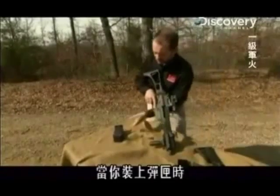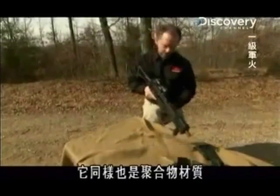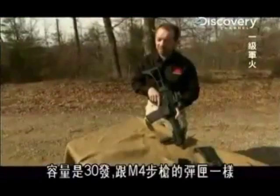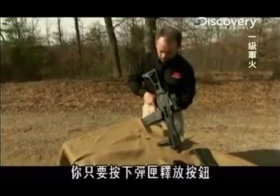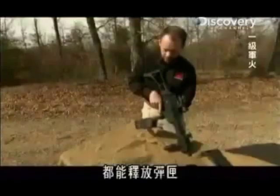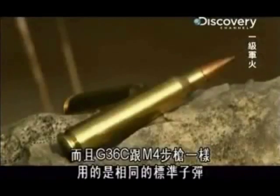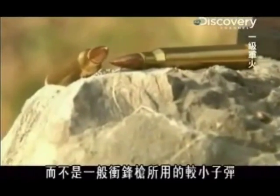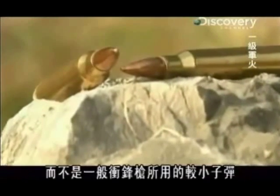When you insert the magazines, and again we have a polymer magazine that carries 30 rounds like the M4 Max. And all you do is just push forward on the magazine release button whether you're right or left-handed and release the magazine. And the G36C uses the same standard issue cartridge as the M4, instead of the smaller rounds fired by a typical submachine gun.